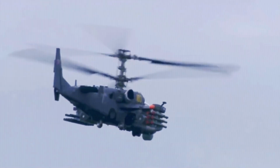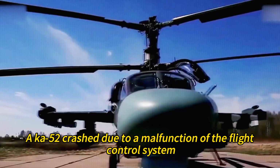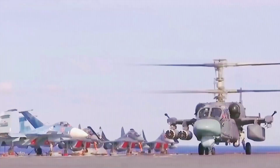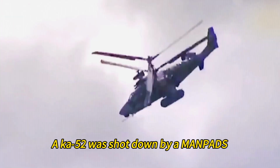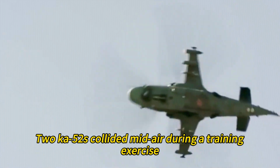In 2015, a Ka-52 crashed due to a malfunction of the flight control system. In 2018, a Ka-52 was shot down by a MANPADS, killing both pilots. In 2019, two Ka-52s collided midair during a training exercise, injuring both crews.